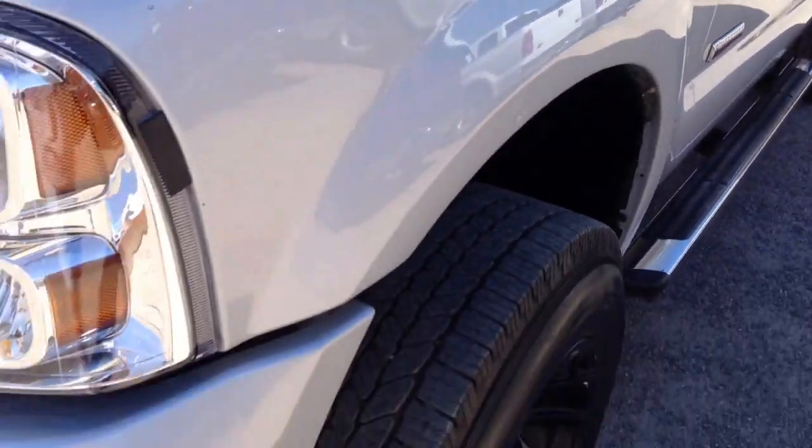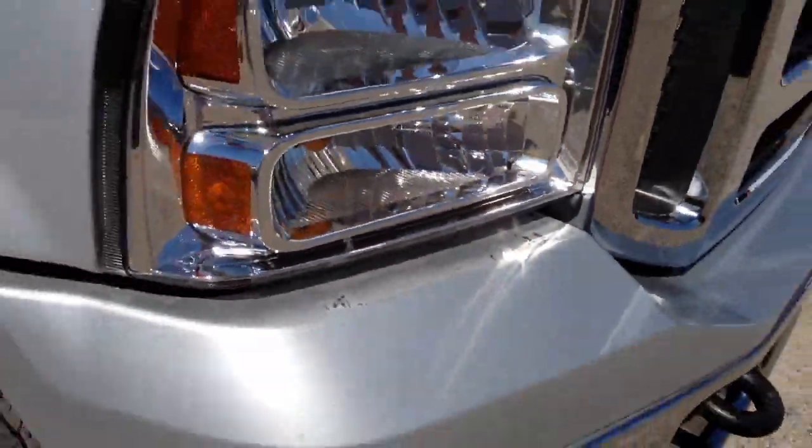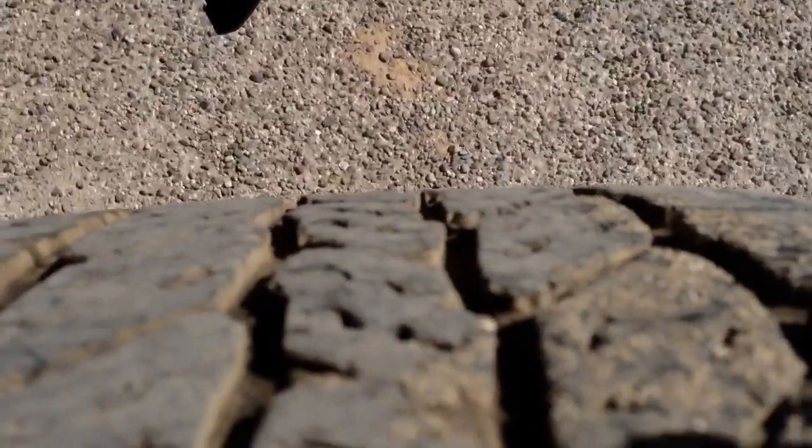Here's a little scrape on the fender. Everything that you can find here is very much minor stuff that a touch-up pen would probably take care of. Definitely nothing that can't be overcome with a $9 touch-up pen. And if you wanted to do more, you'd be crazy.